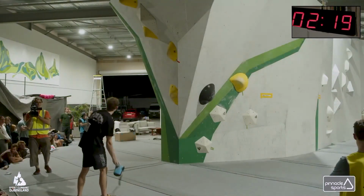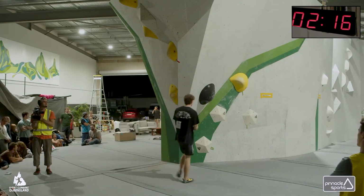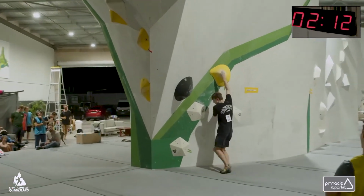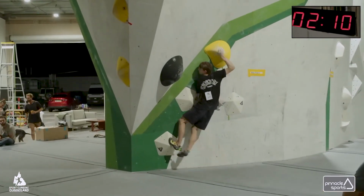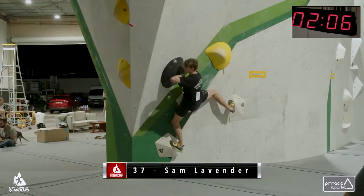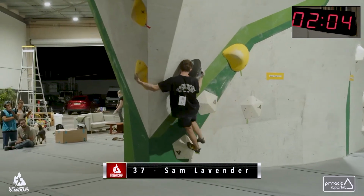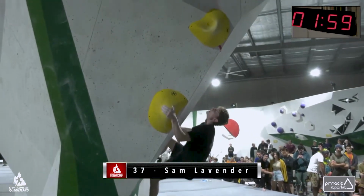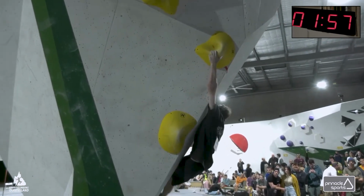I'm speaking with Medi, one of the route setters here at the Open A finals. Actually, all weekend you've been route setting as well. A big sigh of relief. Almost done. Almost over. And this is Sam Lavender, the real Sam Lavender. He's another route setter from Urban Climb as well. Incredible setter. Amazing climber.